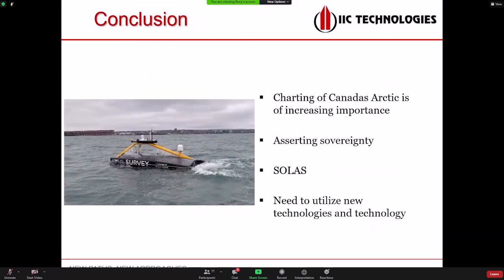So as sea ice retreats, interest in the region will grow, creating a greater need for reliable charts. The region will see more shipping, resource extraction, and tourism, and Canada will need to increase its presence and exploration of the area, for both safety of life at sea as well as asserting sovereignty. With a low population density and limited infrastructure, this is going to be a difficult task. Autonomous technology could become a great tool to increase presence in the region and collect the data needed for managing and protecting Canada's Arctic waters.